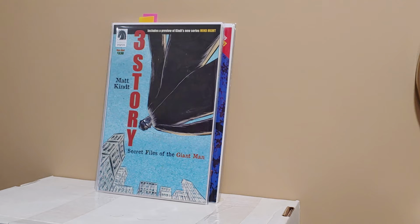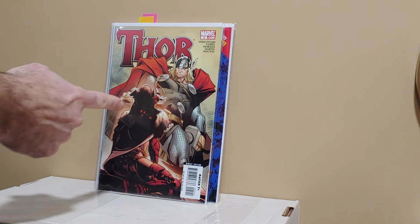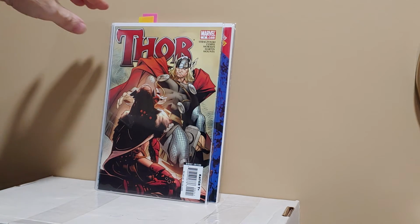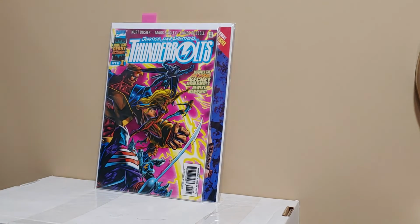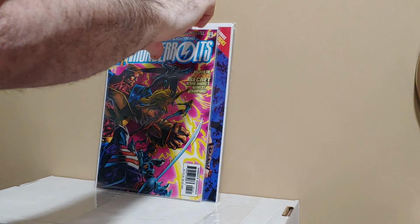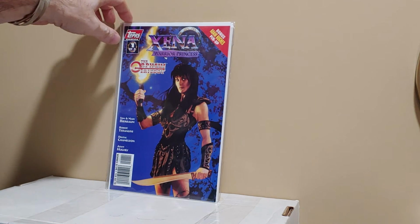3 story. This is the first preview of Mind Management, which has been optioned. Thor number 5. First appearance of the female Loki, which I believe is right here. And I think she's going to be in the TV thing or whatever, Disney Plus. And here's the J. Scott Campbell variant. All right. Thunderbolts #1, second printing. And Xena Warrior Princess Orpheus Trilogy. This is an Adam Hughes cover, and there's a poster in here.